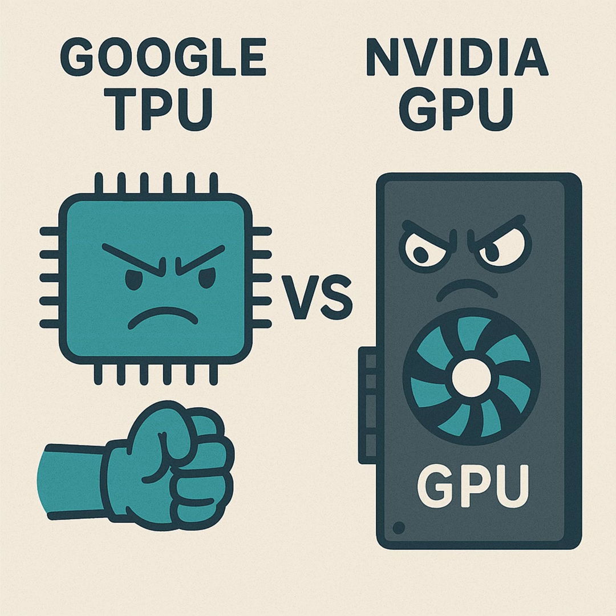However, Google's TPUs have historically been available only within Google's ecosystem, while NVIDIA sells to everyone. TPUs also lack the software flexibility of GPUs. They're optimized for Google's TensorFlow and JAX frameworks specifically.